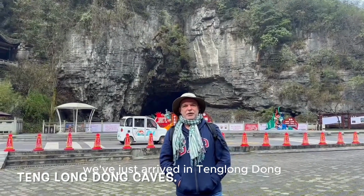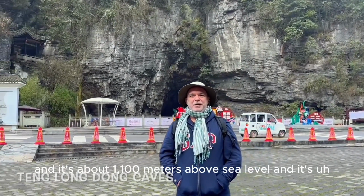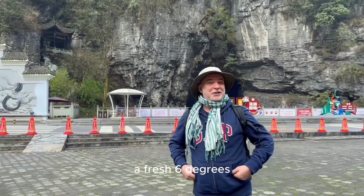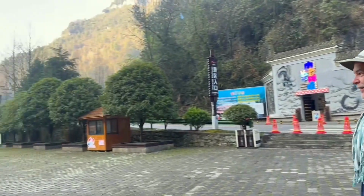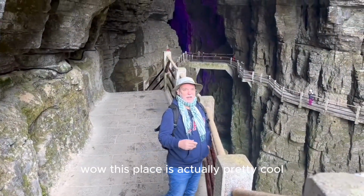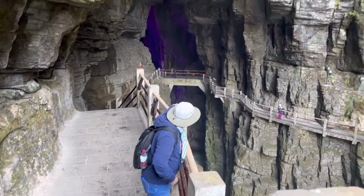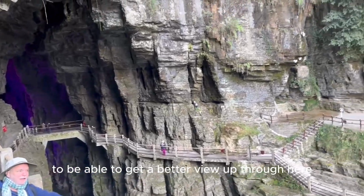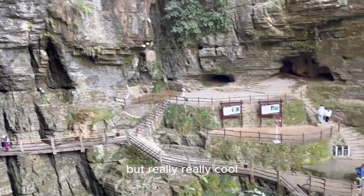We've just arrived in Tunlong Dong, and it's about 1,100 meters above sea level, and it's a fresh 6 degrees. Let's go check it out. Oh, this place is actually pretty cool. Here on the bridge, you'll be able to get a better view up through here. But really good. Pretty impressive.